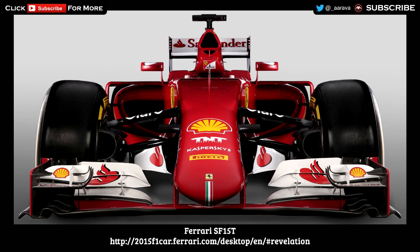So this is the 2015 Challenger Ferrari have launched for the season ahead, and to be honest, if you look quickly at a glance at this car, it doesn't look too different apart from the nose, but if you look a bit closer, there are a few key improvements.